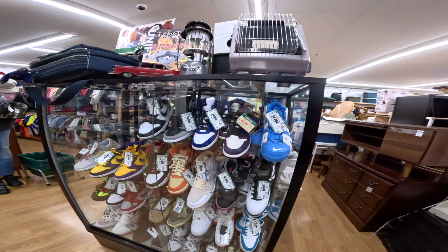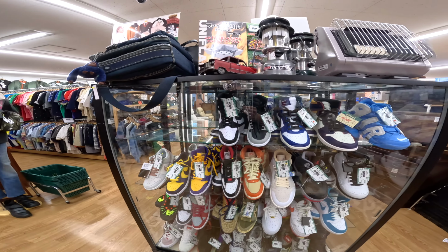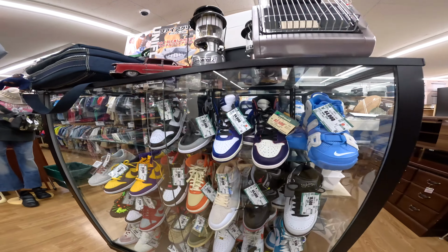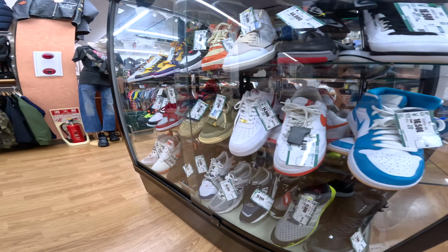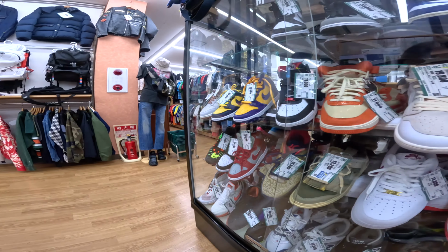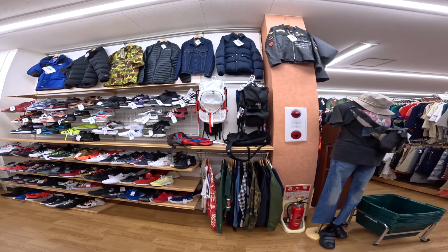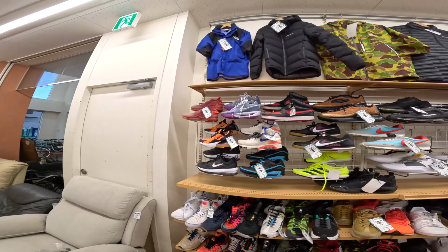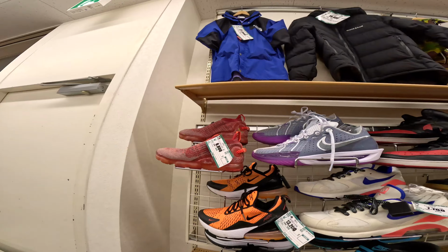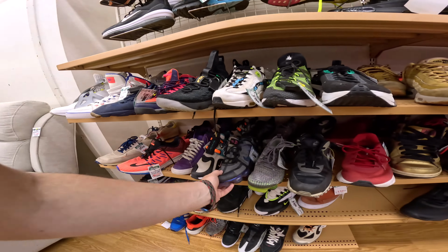Right there at the men's section, their shoe case was pretty nice. Now they had some Off-Whites, Uptempos, Dunks, Fours. Pretty good selection, guys. They had some Twos, some Flyknit stuff, and even a few New Balances down at the bottom. Now I saw a pair of KDs as well, a bunch of puffer jackets up here at the top, and they had some more general release stuff here like Mercurials. They had a bunch of Flyknit stuff on the wall, Air Maxes, Adidas, a couple Bape shoes.